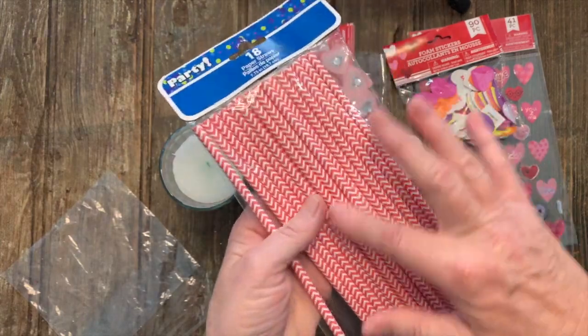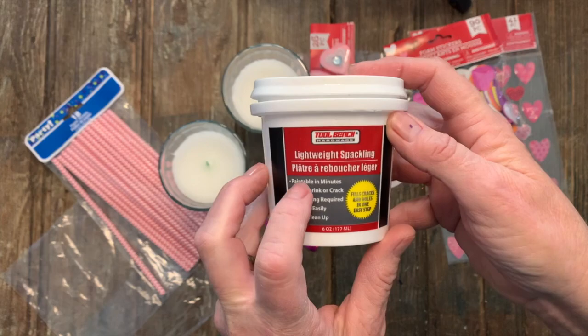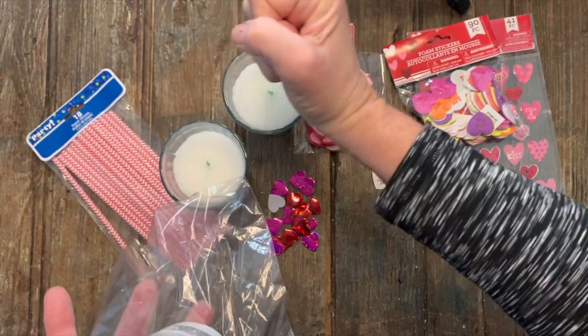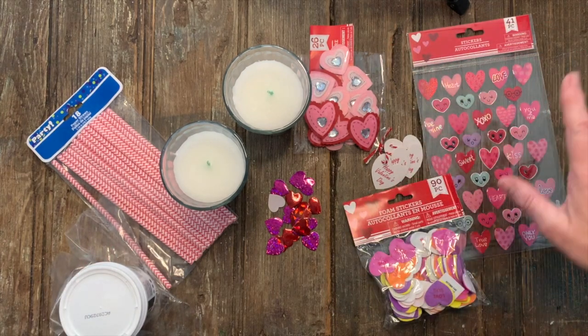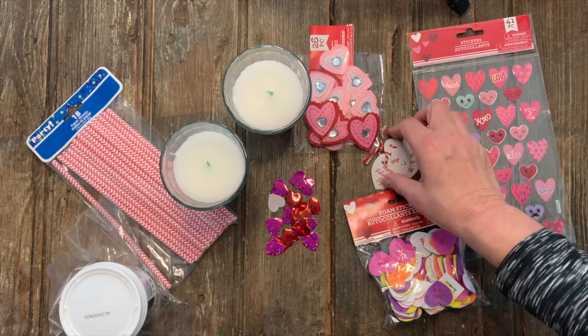I have some cute straws, some spackling, and a sandwich bag, because what I'm going to try and do is put spackling in here and make like faux whipped cream. And then I have some embellishments, and I'm not sure if I'll use all of these, some of these, none of these. I'm not quite sure till I get going on it.